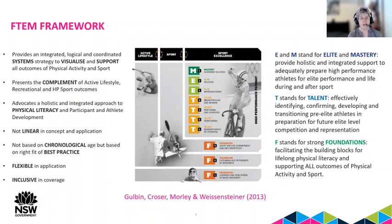And that's where FTEM really affords great flexibility and a right match of support for the participant and athlete. It's deliberately not based on chronological age because, again, we know from the research we've done and the research globally, there is great variance in ages. So it makes it too restricted to put ages on there. But it's really about drawing on global best practice, our experiential learning as well, and using that to get the right result at that level. So it's about drawing contemporary best practice and giving the best chance to the participant and athlete.